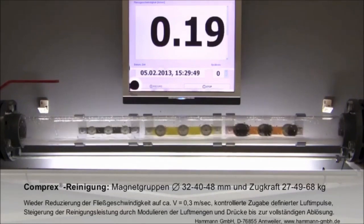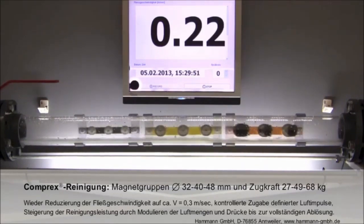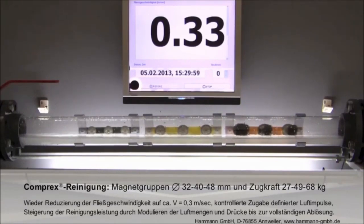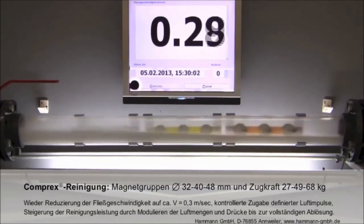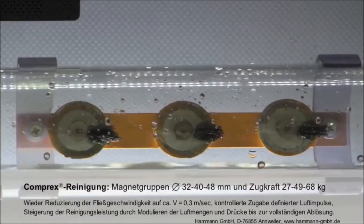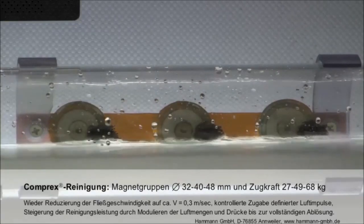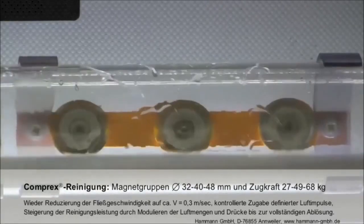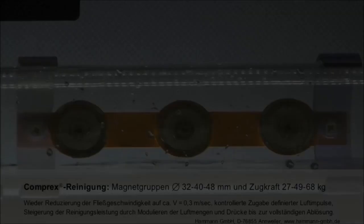Different parameters, incredible dynamics, acceleration. The first two magnet groups are worn out. Changing the parameters and increasing the dynamics brings completely different forces to the thick magnet, not to the magnet itself, but to these metal particles that adhere inside. And now you see with the last shot, another modification and away with it. And with that, we can really show what kind of forces are involved.